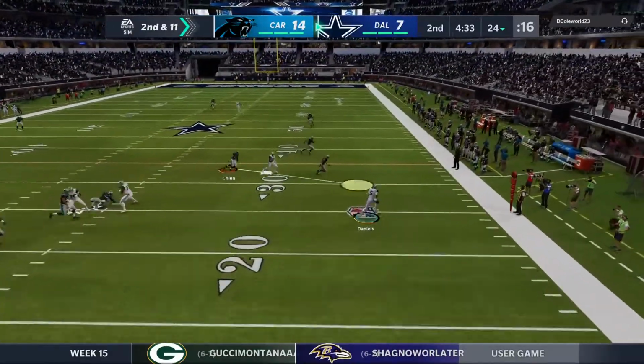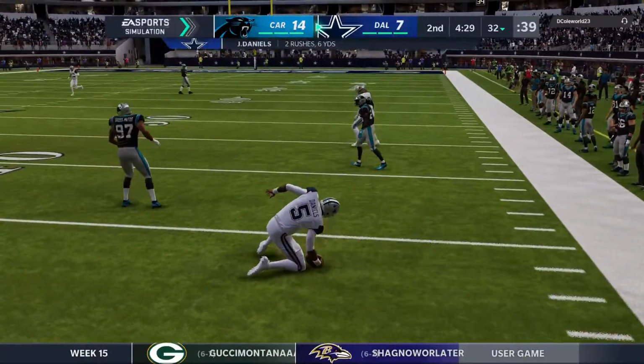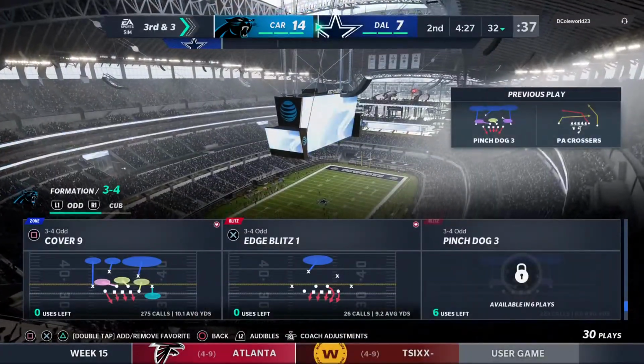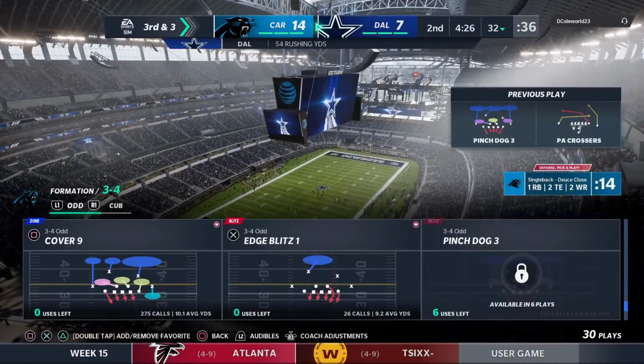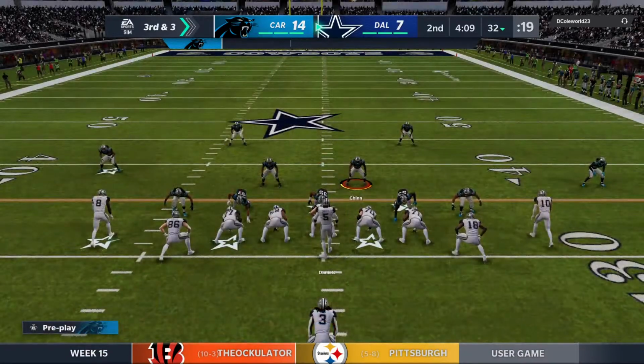Pass rush, pass rush, pass rush. Whether it's the guys up front or maybe you bring additional guys, but you've got to disrupt the timing of them throwing the football. We'll see if they can disrupt it here. He turned that into a nice gain, gets him 8 yards closer for 3rd down.